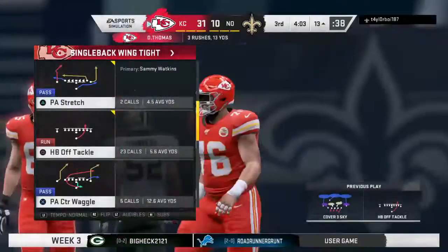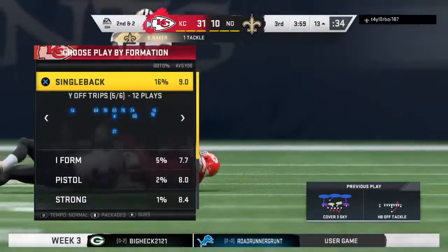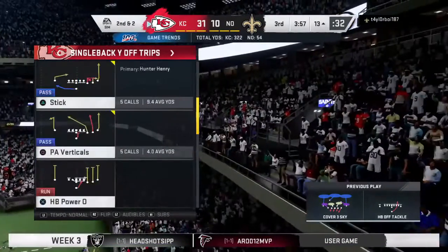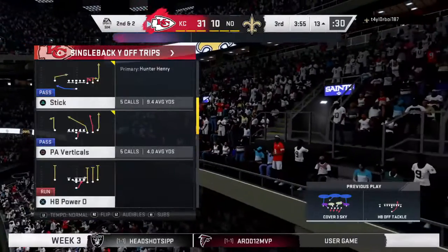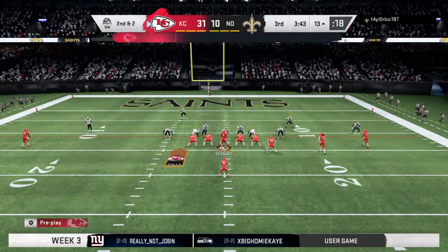And the result here, a pickup of 8. Leaves them with 2 to go on 2nd down. Just what you want on a 1st down run. Call it 8 yards, and it's 2nd and 2. 8 yards the tally on that 1st down run. Here's 2nd and 2.